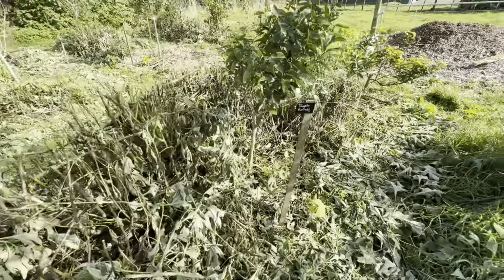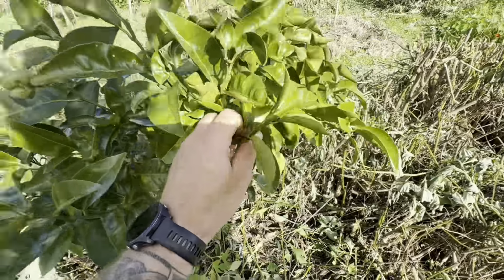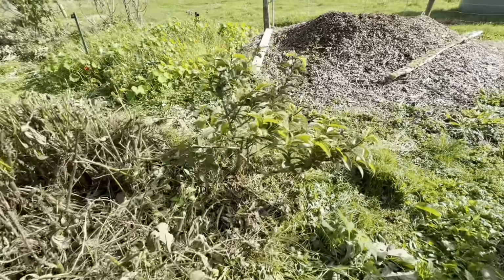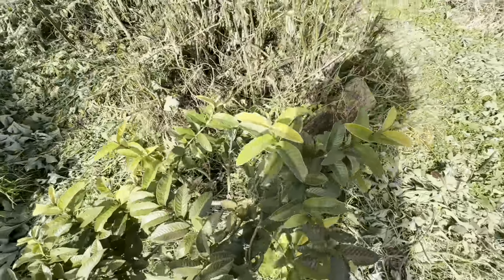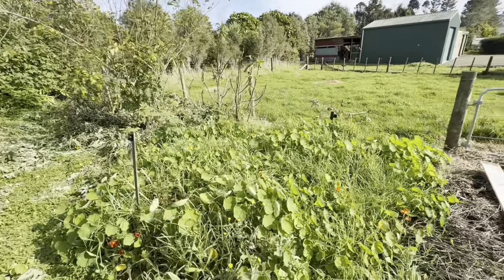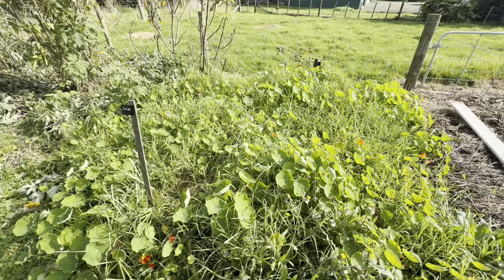We've got a tangelo, cross between a tangerine and something else. I've forgotten. Another tropical guava here. This one does quite well. This must be better sun aspect perhaps than the other one. As I spin down this row, kind of got a bit of a mess here going on. There were some plants in here, but just kind of let this take over.